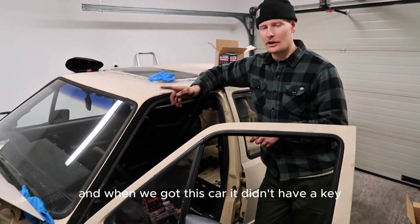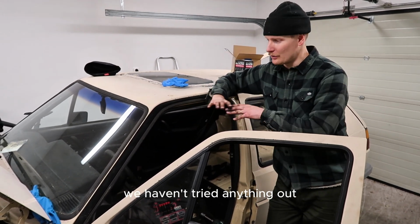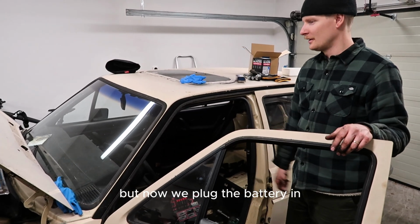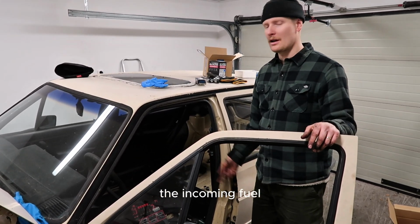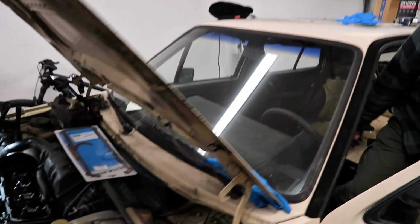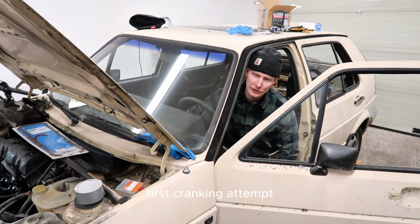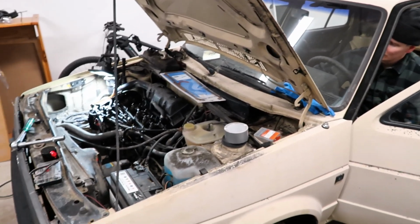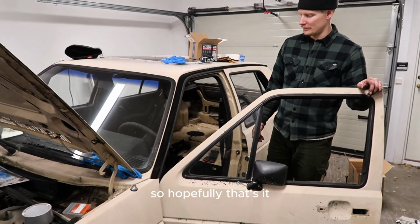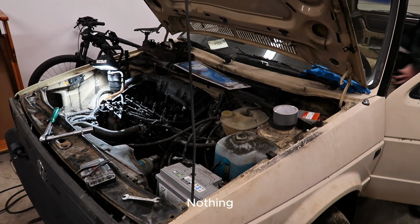And when we got this car, it didn't have a key, so the whole ignition barrel is new. We haven't tried anything out, but now we plugged the battery in. We unplugged the incoming fuel, so this is basically to see if it cranks. We don't even know. Okay, first cranking it. We got the battery out. That other one was kind of low, so hopefully that's it. No, nothing.